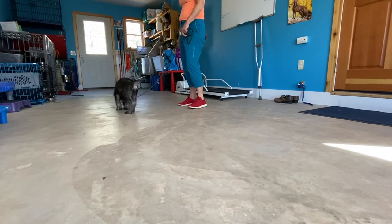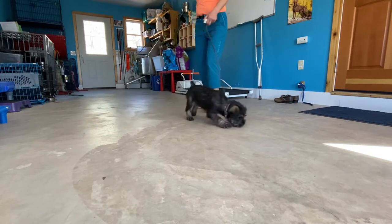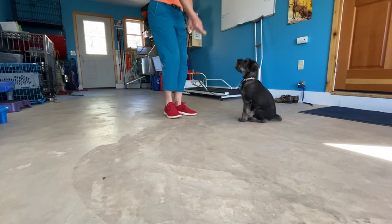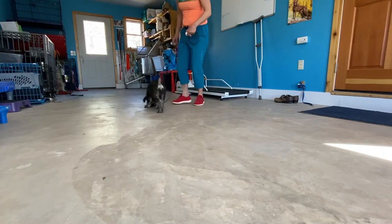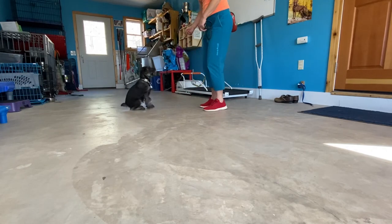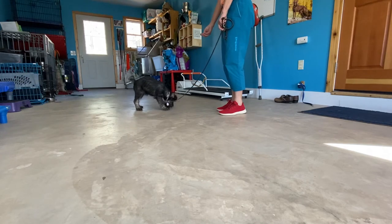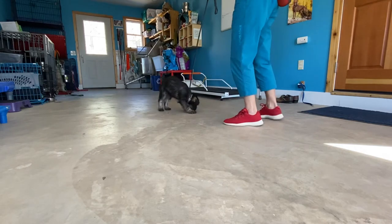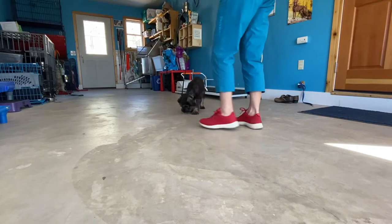Maybe add a hand lure in there as well, or cue. Kasha, sit. So let's just do the hand lure. Cue, see if she gets it. And she's so little. There you go, it's right there. And I would trim her hair. Let's see if she does it with just my hand. Oh, you missed it. It's right there, sister. It's right there. There you go.